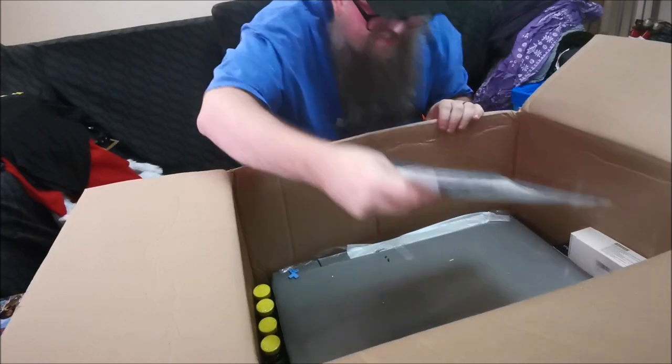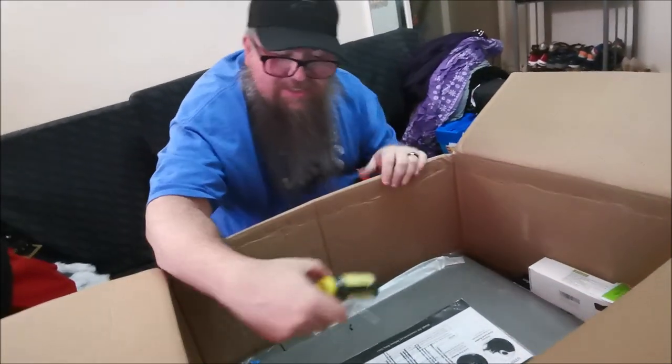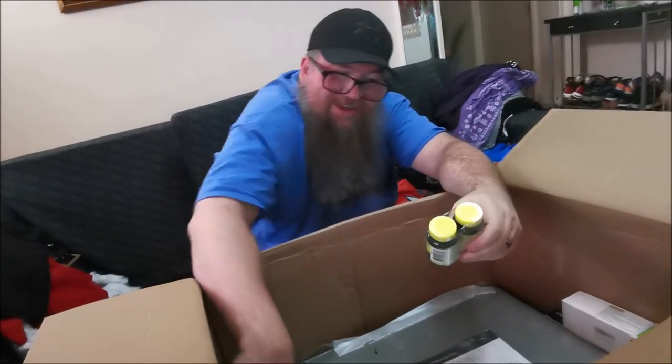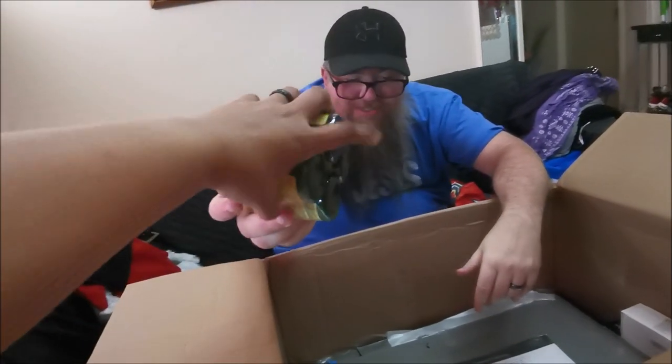Instructions for the microwave. I'm gonna take that microwave out because it's got something in it that I've been waiting on. What is it? I think he's got my movies in there or my show. More vitamins.